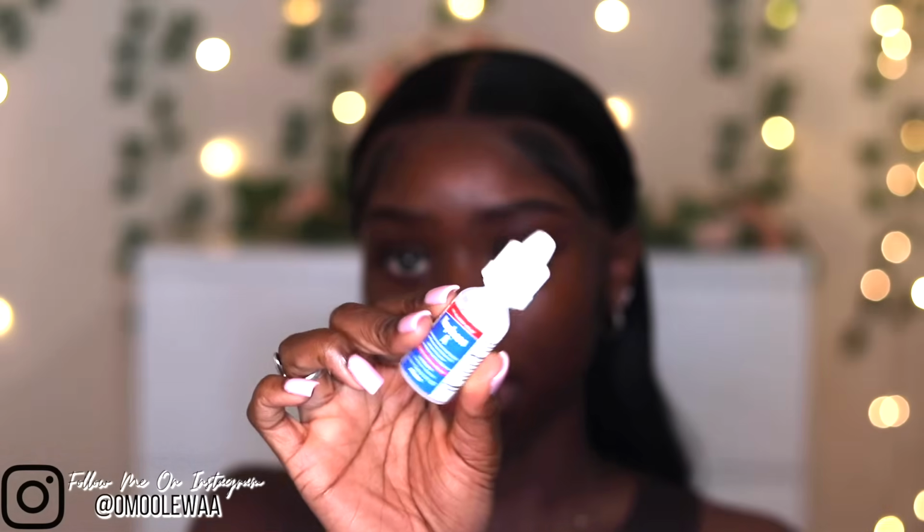I just realized I forgot to put on eye drops. My eyes get super itchy sometimes and I hate it. And I actually got these eye drops prescribed by the doctor, because we do not have time for itchy eyes.